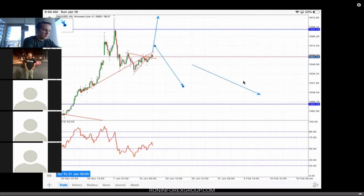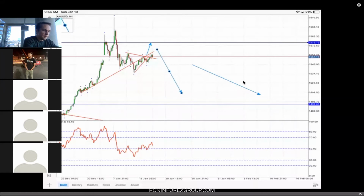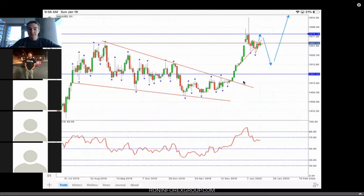So I think there's two scenarios here. One is that we retest the 61.8, or that we go to this 1570-ish level, 1575, and then move lower and really get kind of a reset before we move higher again. Overall, long term, I'm definitely looking for gold to go higher because we've broken out so much, but a nice healthy correction would be great. And there seems to be a lot of dollar strength coming in right now that would be the catalyst to make this happen before we go higher.